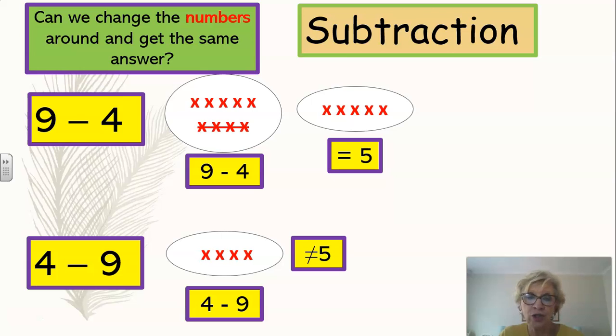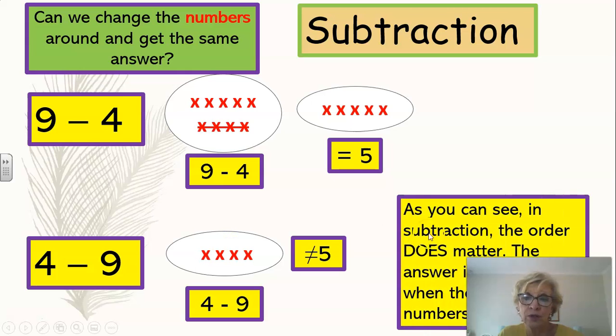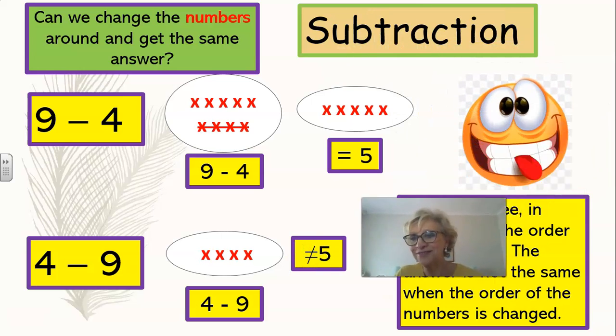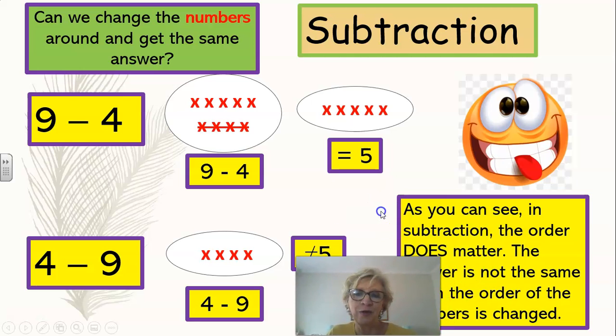And can I just zoom in on that little equal sign with a little line drawn through it? That means is not equal to, as opposed to equal to. It's the opposite of equal to. So, as you can see, in subtraction, the order does matter, not like addition. The answer is not the same when the order of the numbers is changed. And there's my happy face. Off we go to the next slide.